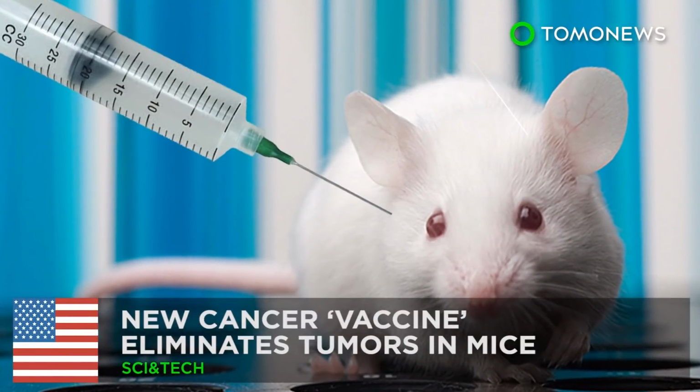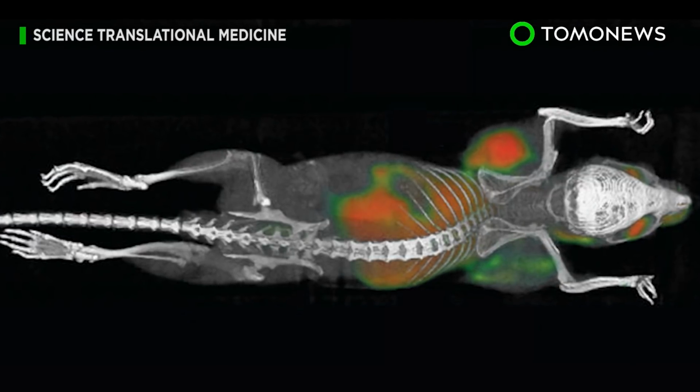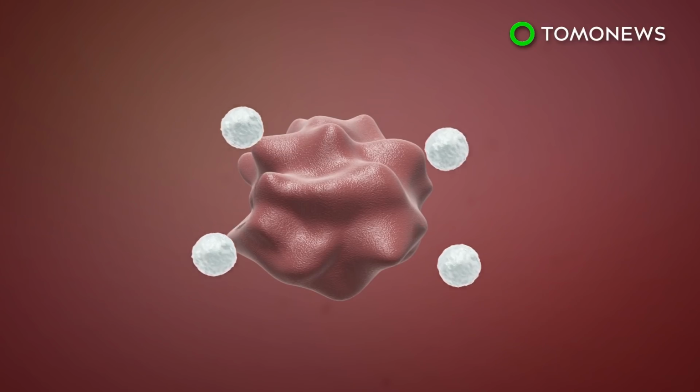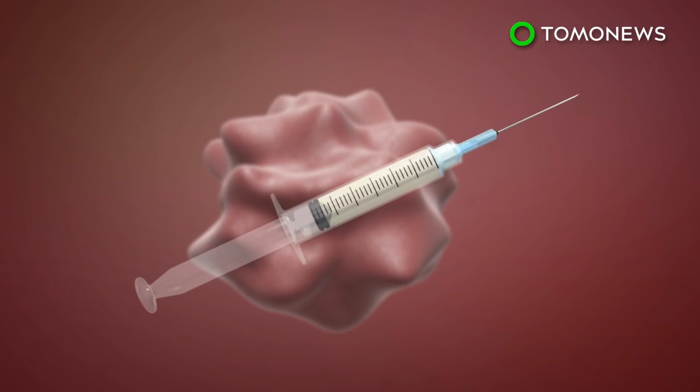New vaccine kills cancer in mice. Stanford University researchers used immune stimulators to target cancerous tumors, and it worked surprisingly well. T cells that defend against cancer often end up overpowered by the disease, but scientists find they can be rejuvenated using CpG oligonucleotides and anti-OX40 antibodies.